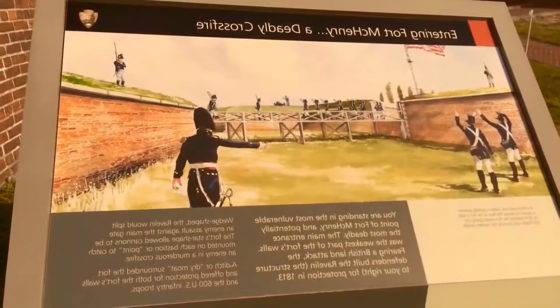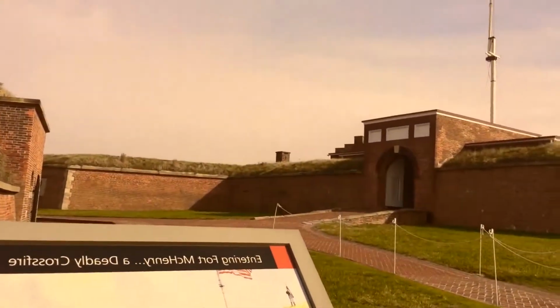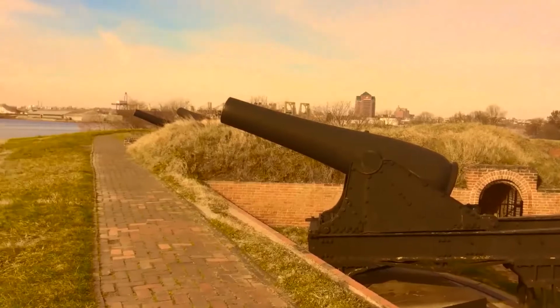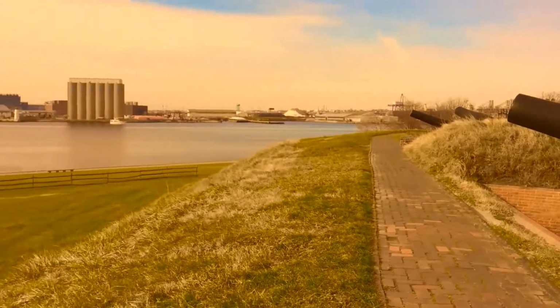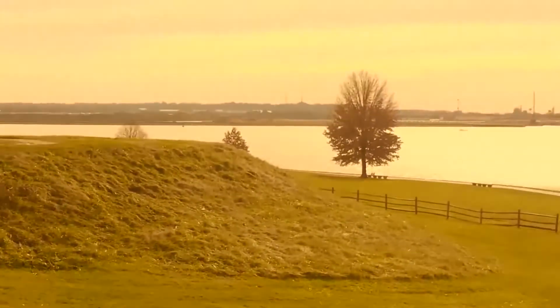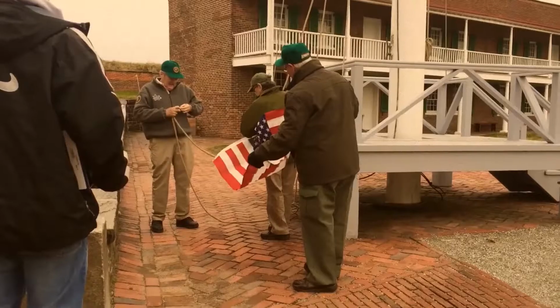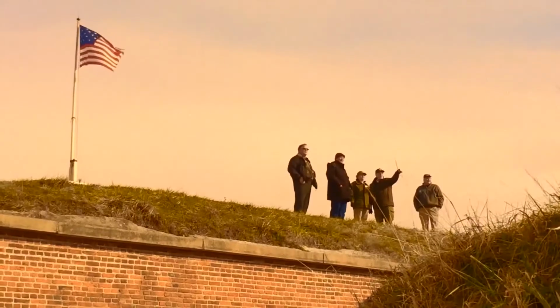Fort McHenry is a historical American coastal pentagonal bastion fort on Locust Point, now a neighborhood of Baltimore, Maryland. It is best known for its role in the War of 1812, when it successfully defended Baltimore Harbor from an attack by the British Navy from the Chesapeake Bay on September 13 to 14, 1814. It was first built in 1798, and was used continuously by the U.S. Armed Forces through World War I and by the Coast Guard in World War II.